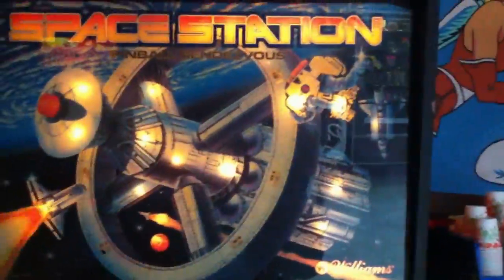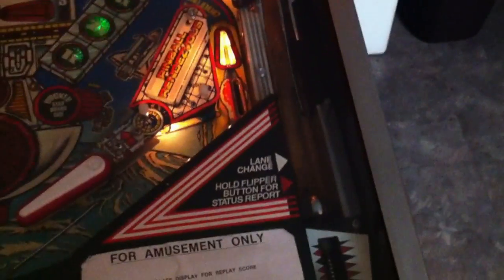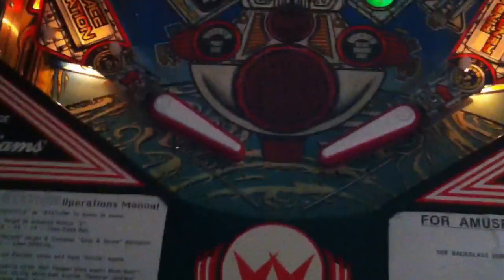Space Station Pinball Rendezvous, obviously for Kerbal fans. This thing shoots off up there, bounces around. Oh, I'm gonna die. Oh, darn, I lost the ball because I'm trying to play this one-handed.